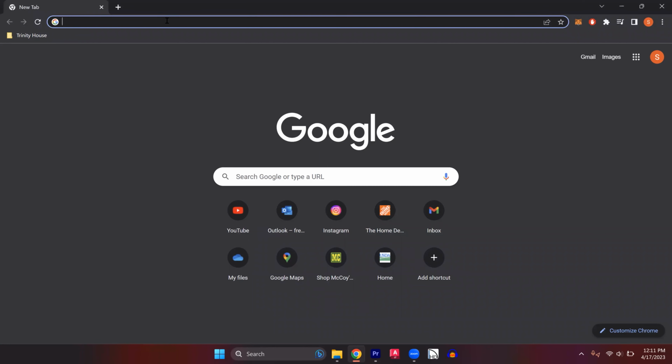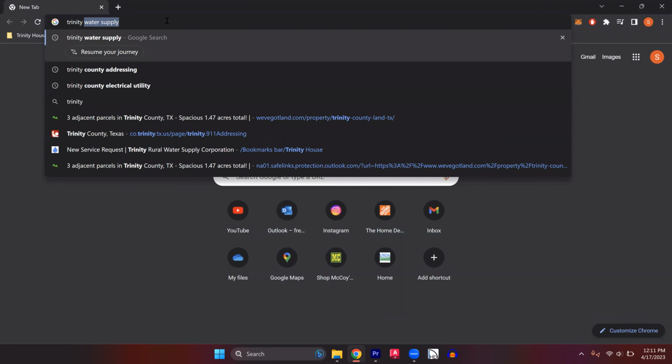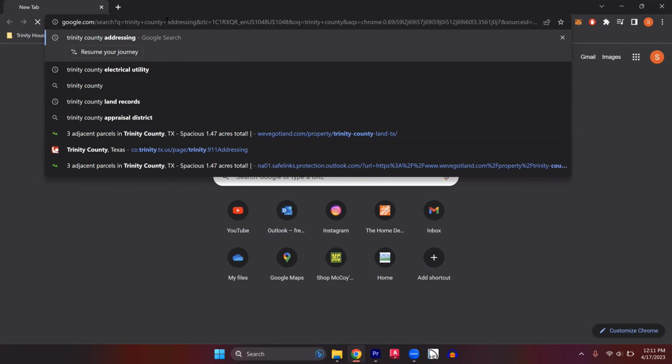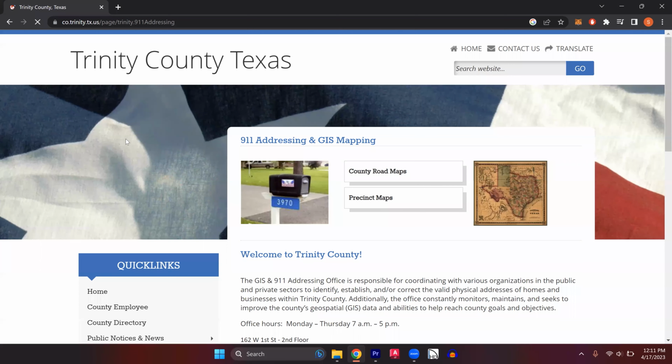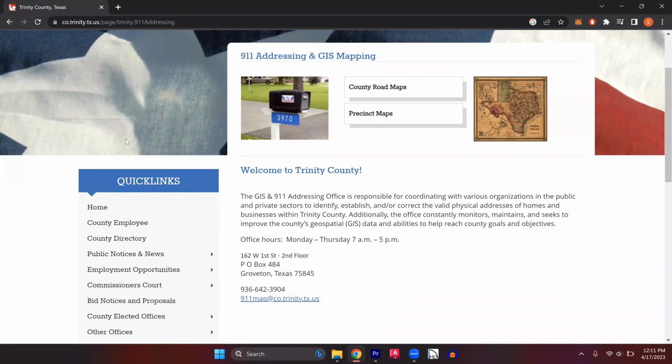Next on the list is to figure out what the address is going to be. Now, there is no current address on this lot, and I don't get to decide what the address is actually going to be, so I'm going to look up the county addressing system. I just Googled it, and it took me here. In this case, the county is fairly small, so I am going to just contact the person at this website with this contact information. Once the lot is owned by me, I can request an address, and they will give me one, and I can move forward from there.